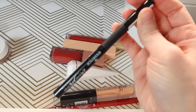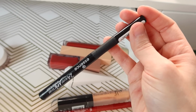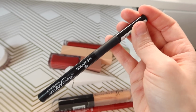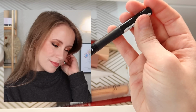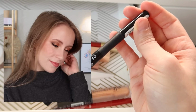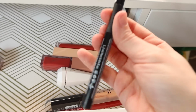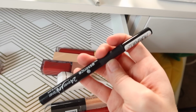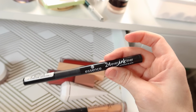I hadn't been wearing a ton of black liquid liner lately, and I ended up only using this once in my memory over the past few weeks, and that was actually yesterday. It was a very bronzy look, and I just used this as my winged liner. I do really like how intense of a black this liner is. It's really just the packaging and the shape of the tip that I don't like, but it does give a really nice dark black look, so I guess I kind of have a love-hate relationship with this eyeliner.